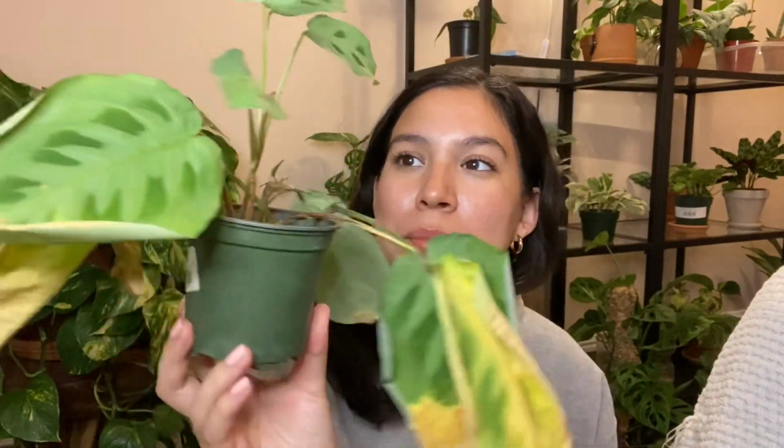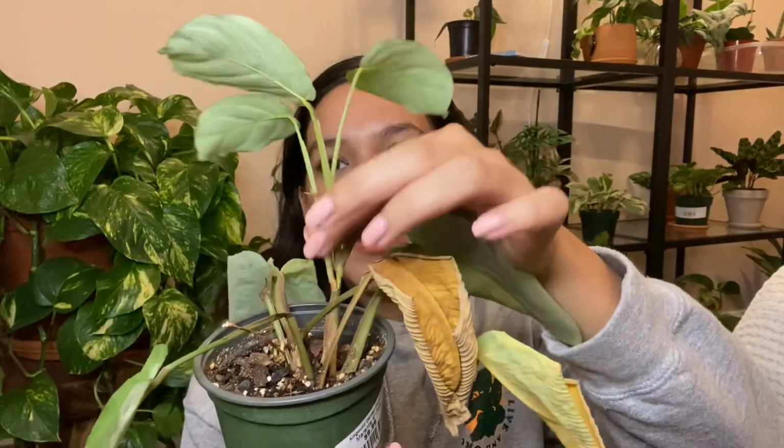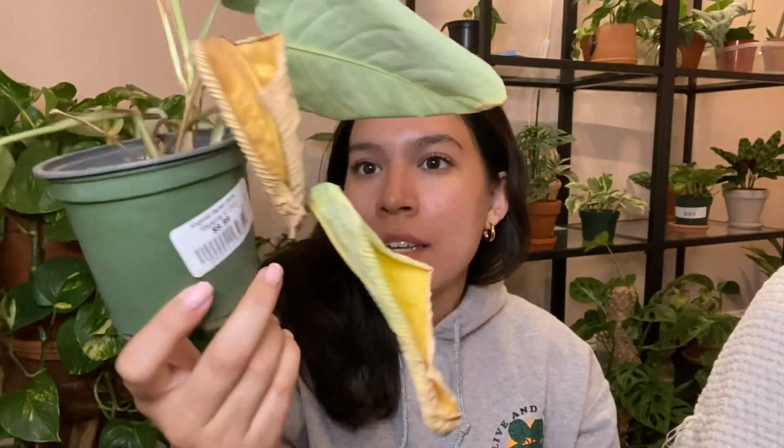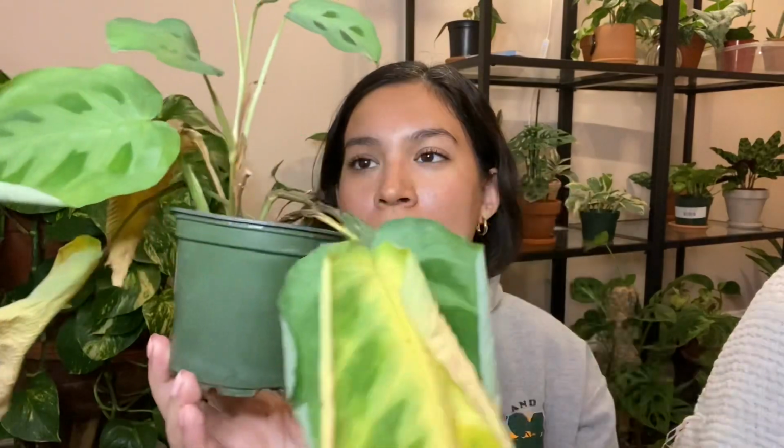Okay, it's not completely dead. Like this middle strand here is still going strong. It's just the side ones that, RIP, are gone. But luckily this plant was growing so much that I took about 3 cuttings from it already. So I have the ability to just remove the dead leaves and add those propagations into this to make it a big beautiful plant again.